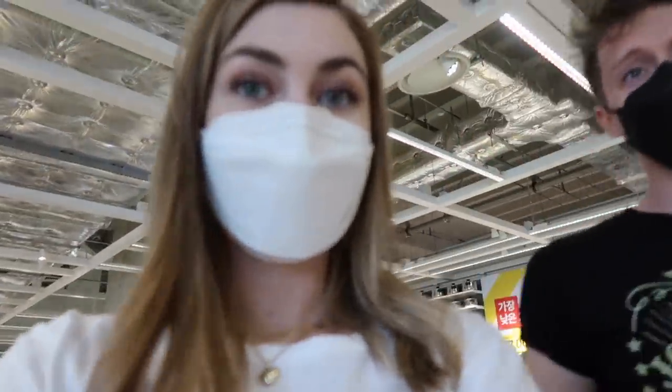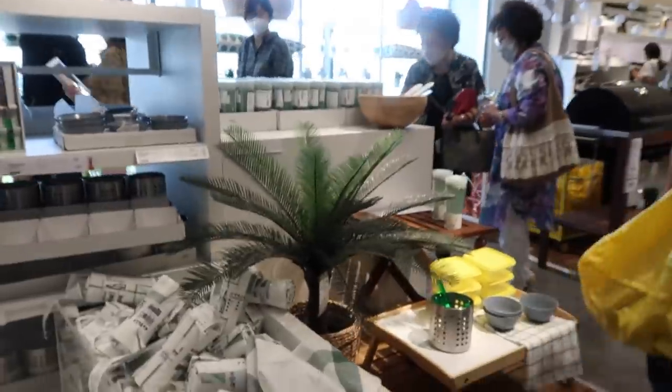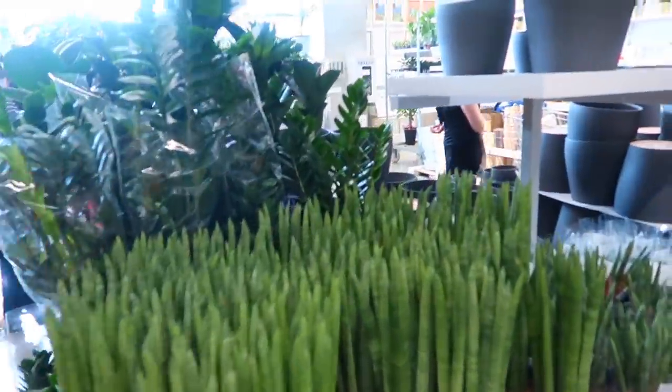All right, we made it to the next floor. I don't know what this is. This is just like small home appliance, little things. I like that palm. Me too, actually. Love that. I want one of these to put in my blanket. Yeah, I need one for my laundry. My favorite part of IKEA.